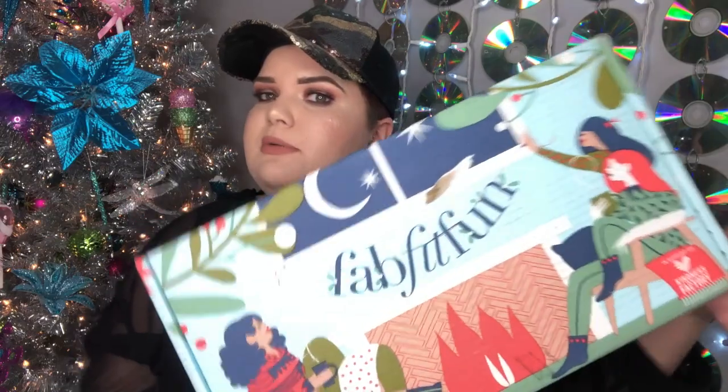I am so excited to get into this because honestly, I compare Fabfitfun and Pop Sugar together, and Pop Sugar's box for winter was so much better than the first box that I got, but Pop Sugar and Fabfitfun are in two different price ranges, so I'm hoping Fabfitfun, the cheaper subscription, takes the day.